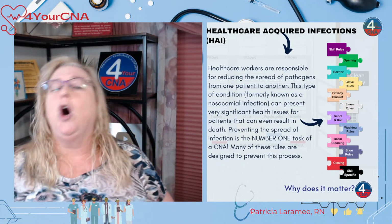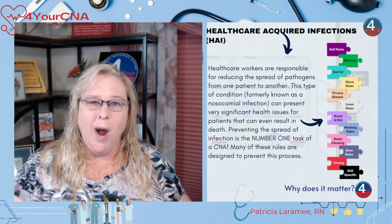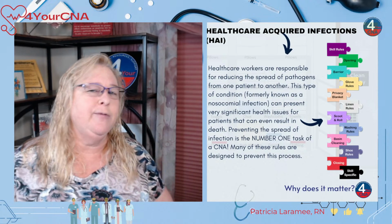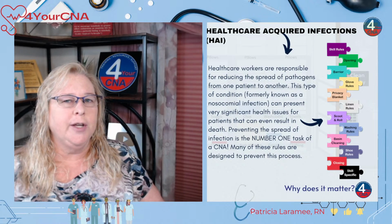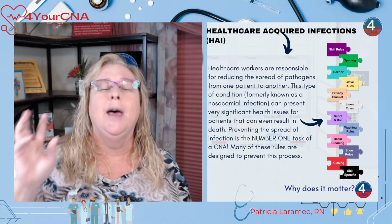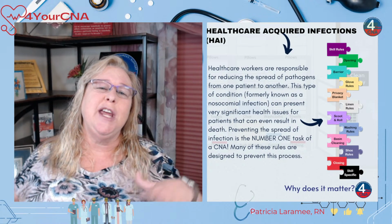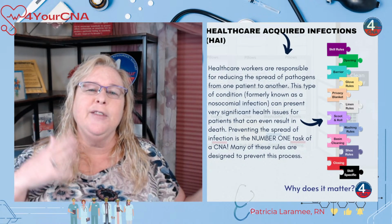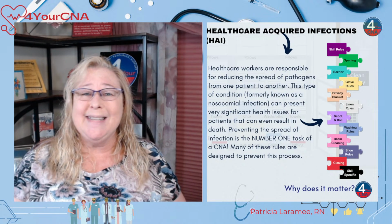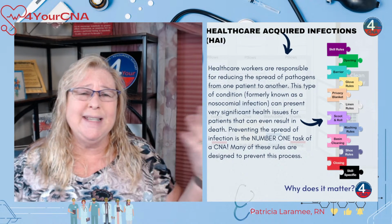There's something called a healthcare acquired infection, or HAI. Now, we used to have a different term for this. It used to be called a nosocomial infection, and man, that is a mouthful. A nosocomial infection. Well, they changed it to be a healthcare acquired infection. Now, what does that mean? I mean, those are really big words. What does it even mean?